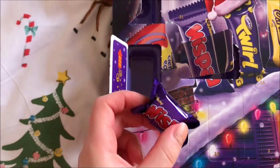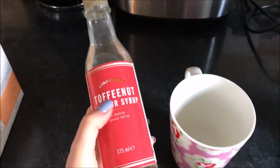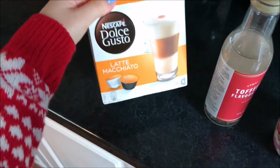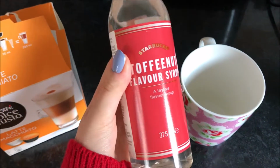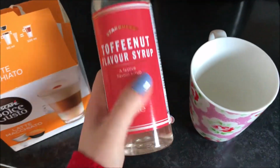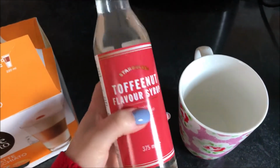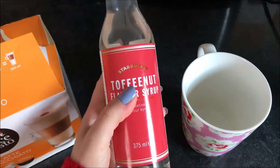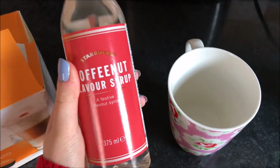Woohoo guys! It's Sunday. I'm in the mood for loads of sugar, so I'm gonna make a toffee nut latte with my Dolce Gusto latte macchiato pods. And I actually got this the other day from Starbucks. It was $4.95, but you get a lot of drinks out of this. So I bought this to save myself some money whenever I'm craving a bit of Starbucks. And this is actually amazing. It's like having the Starbucks right at home.